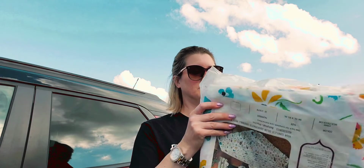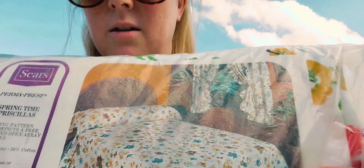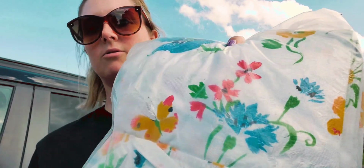All right, so somebody donated a bunch of dead stock linens from the 70s, I believe, and the tag came off of this, but it was $6 is what I paid, and it's a Sears coverlet, springtime Priscilla's. So I don't know if you could see the pattern right there, and I don't know what my lighting is going to be like, but it is floral with butterflies.